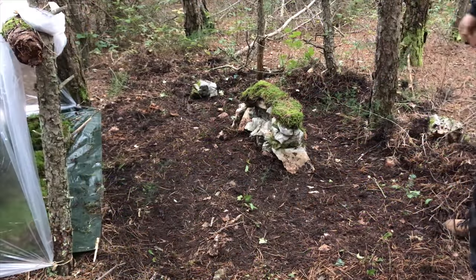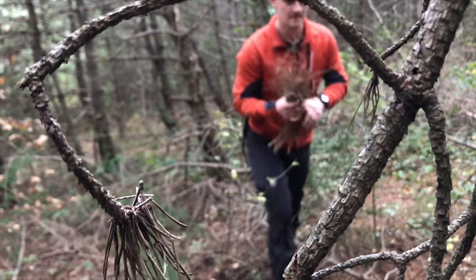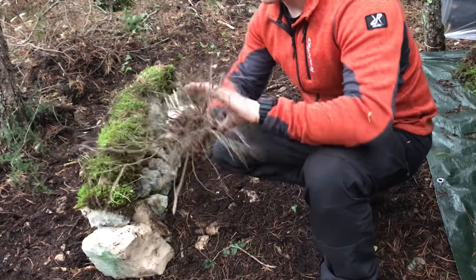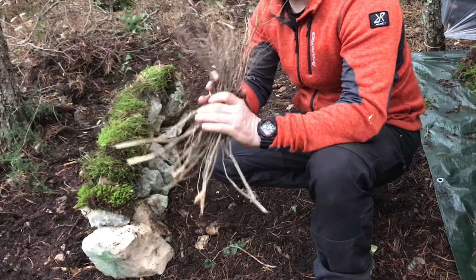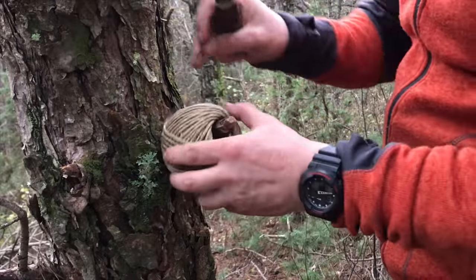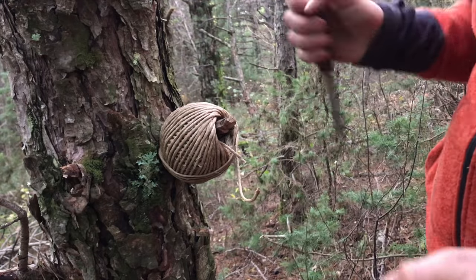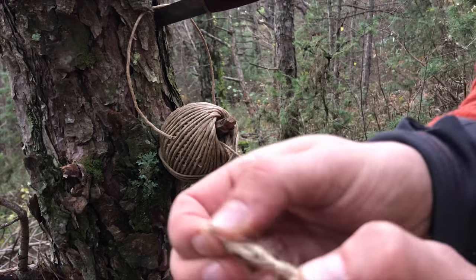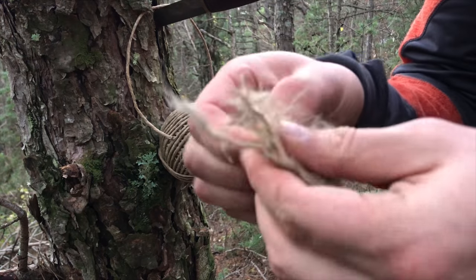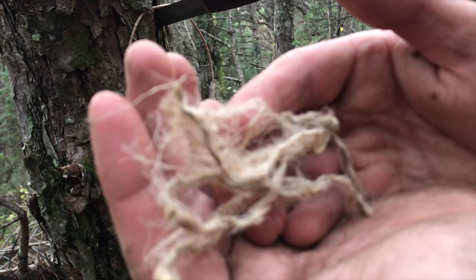Time to light the fire. Few more like these, and this thing is great for kindling. Thin, it's not super dry because everything around here is moist. It should be just fine. There is one more great purpose of this natural cord, and if you make smaller pieces, you just tear them apart and you'll have this tiny fine material. And best thing about this, it catches spark very, very easily.